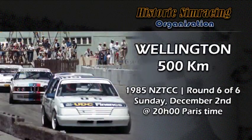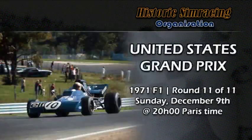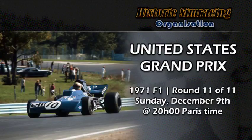Next after that will be the Wellington 500. It won't be quite 500, it'll be a 2-hour timed race, as I mentioned earlier, which will be Sunday, December 2nd. It'll be the week after the F1 race. And after that, it's the final round of the F1 1971 Championship, round 11 from the United States Grand Prix, which will be Watkins Glen on Sunday, December 9th, which I believe will end off our championship year.